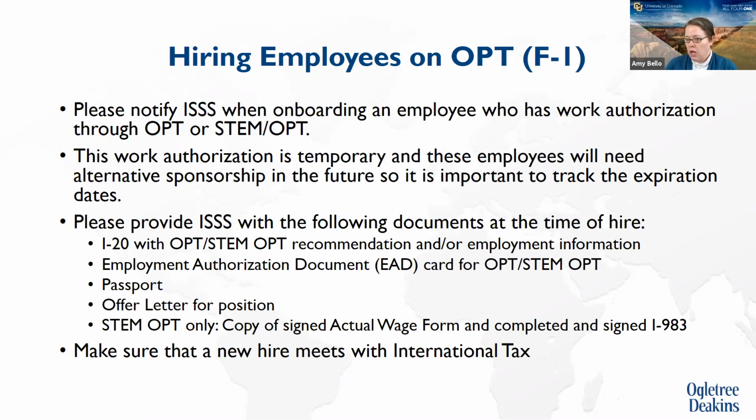Now, also for any international employee, they need to be meeting with international tax at the start of their position, ideally within 30 days of the date of hire. So we want to make sure that that's occurring at the beginning of their employment as well.